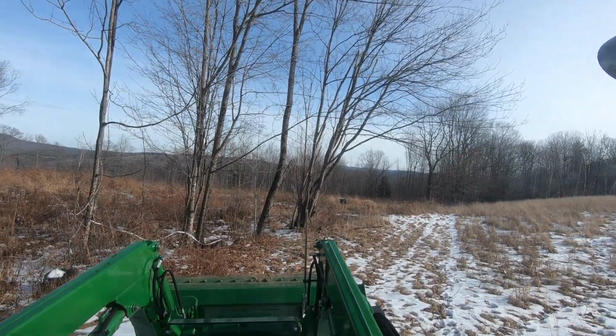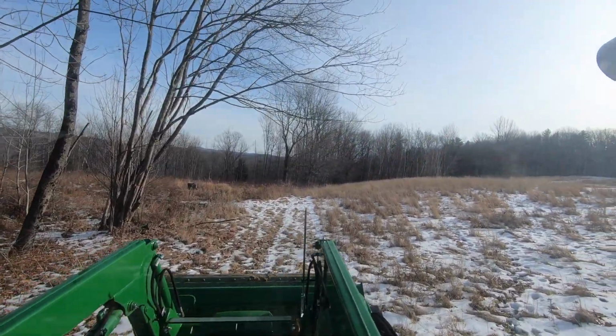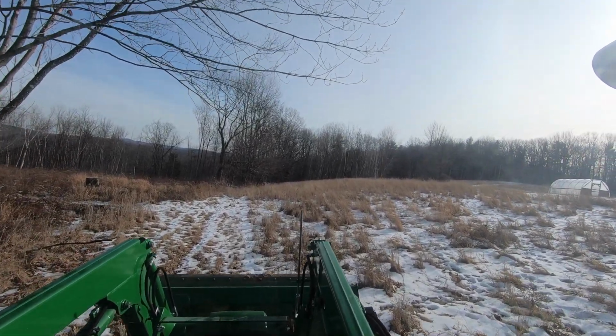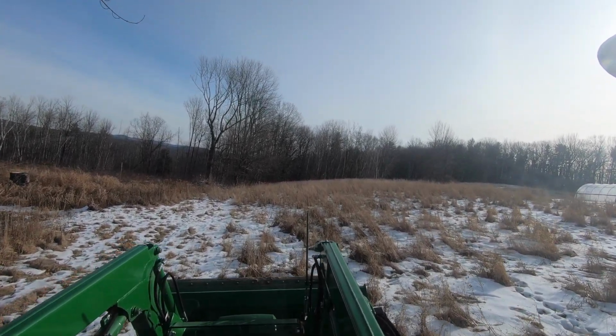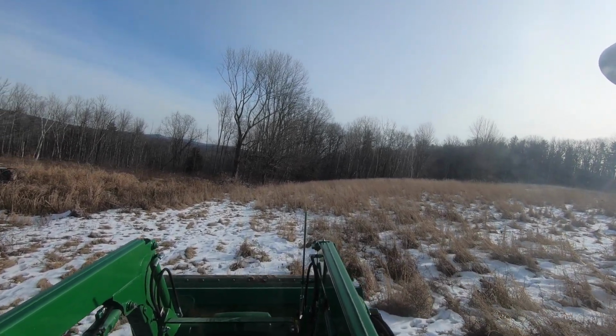The problem with dragging it out of this area is, like I said, there's so many stumps that the wood I'm dragging out gets caught on these stumps, and I have to get out of the tractor and maneuver the log around, and it's just kind of a pain in the butt. But we'll see how it goes.